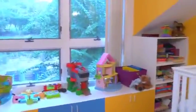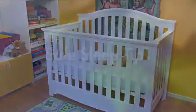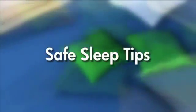The safest place for your baby to sleep is in a safe crib, bassinet, or play yard. These items should never be placed near a window, as they create a serious fall hazard and a risk of strangulation on window blind cords. Additionally, please remember these safe sleep tips.